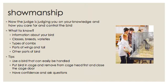Some tips to keep in mind are use a bird that can be handled easily, such as a bantam. Always move the bird in and out of the cage head first and then close the door after moving it. Also, don't be afraid to ask questions.